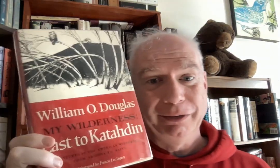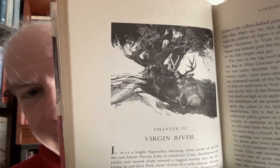Then we have Justice Douglas. This is William O. Douglas. This is his book, My Wilderness: East of Katahdin. He did a couple of volumes of My Wilderness. This has illustrations by Lee Jacks, who we've seen before. And look at that. Look at how lovely that is. Good Lord. And there he is, there's Wild Bill Douglas in his justice robes.